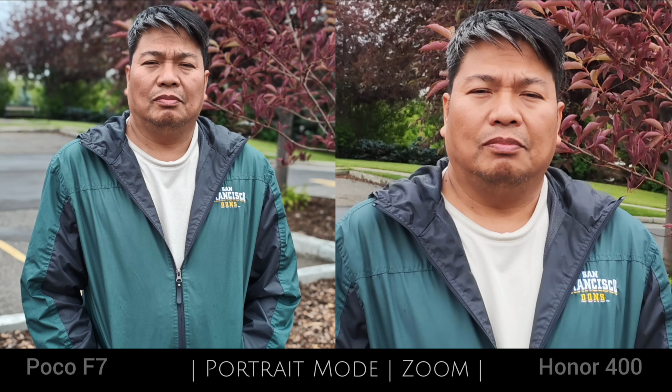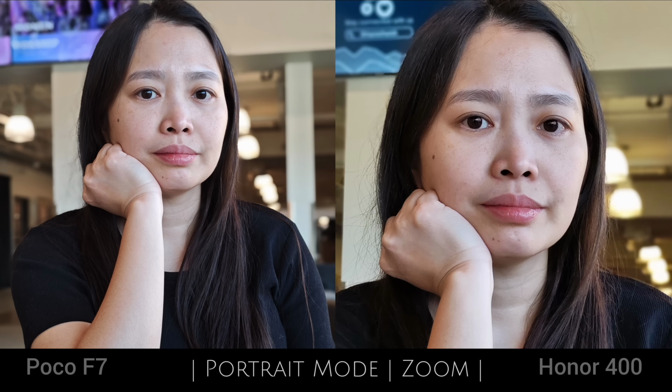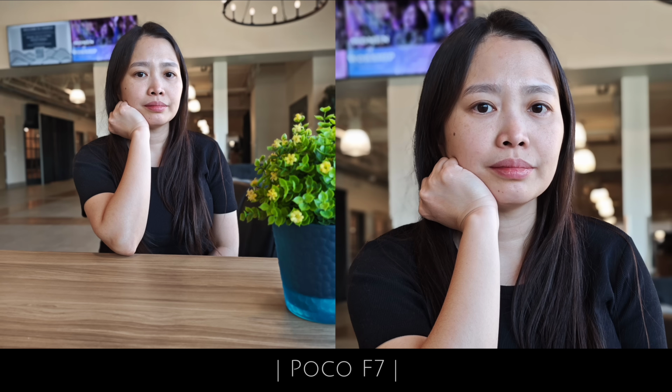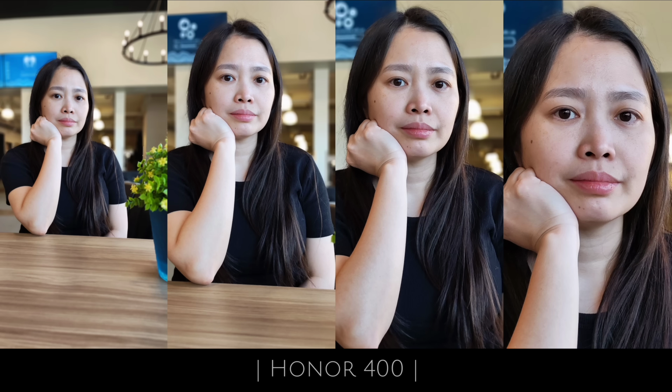Now, on the portrait zoom, this is where Honor 400 wins this category. We don't have portrait zoom on POCO F7. We only have 2 focal lengths on the latest Xiaomi phone. In terms of FOV, or field of view, you got 2 on POCO F7, and we got 4 different FOVs on Honor 400.